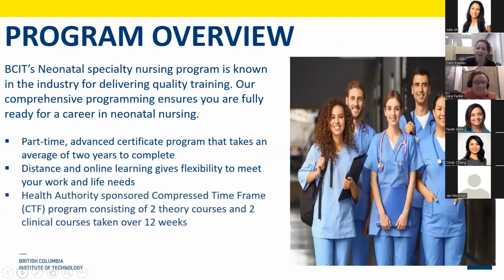Again, similar to a lot of the other programs, the neonatal program is a 24-credit program. There are 14 credits of core courses, which are a combination of both theory and clinical. And then there are 10 elective credits. From these elective credits, you can choose from some of our neonatal options, or you can also choose electives from some of the other specialty nursing programs, such as pediatrics, perinatal, breastfeeding, palliative care. There's really lots and lots of different options.